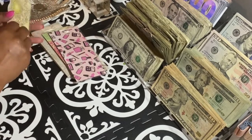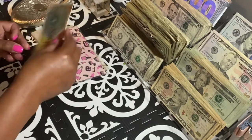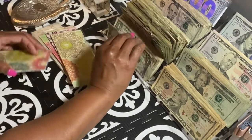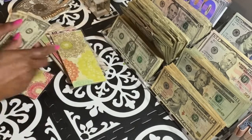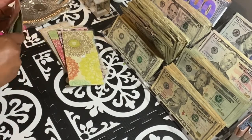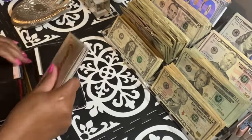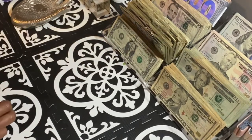And then we got shopping, which probably should not get anything because I went shopping yesterday. So I'm gonna leave that there. And we'll do $5 more for giving. 1, 2, 3, 4, 5. To go with what I got left. And that's that for my cash envelopes. Put those in my wallet.